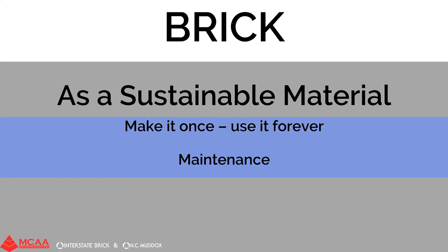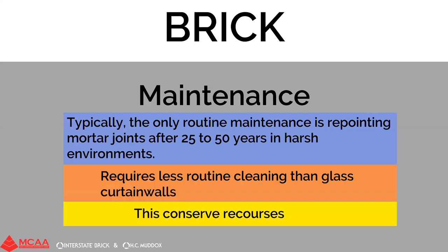And let's talk briefly about maintenance. The lower the maintenance, the more sustainable it is because you're using less materials to maintain the building. So typically, the most routine maintenance that is needed is repointing depending on the type of mortar. And this can be anywhere from 25 to 50 years that occurs depending on how harsh the environment is. A lot less routine cleaning than a glass curtain wall system, for instance. And this conserves resources, so it makes brick a more sustainable material.